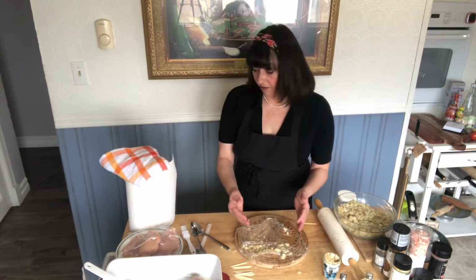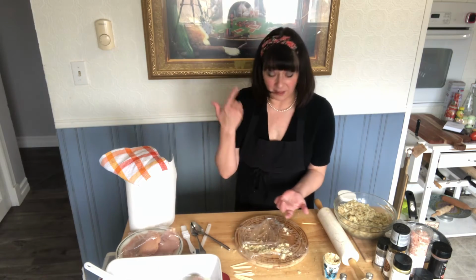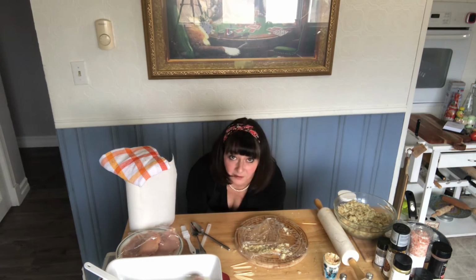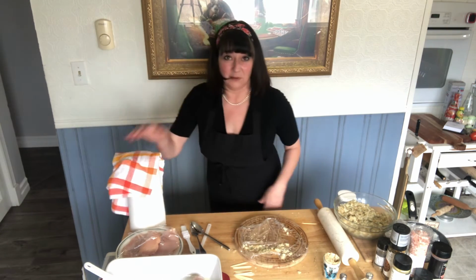Now, I need to get my hair out of my mouth. I don't know what the heck. I've got a hairband and everything on, but oh well. At least I'm the one eating it.